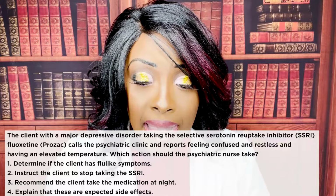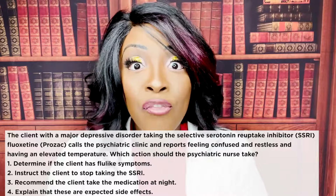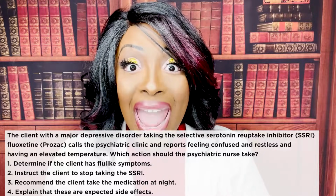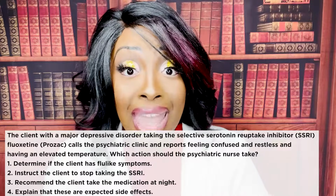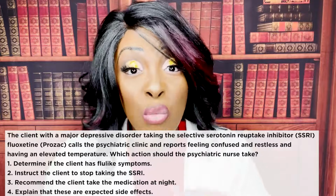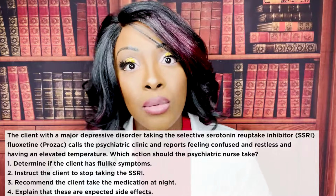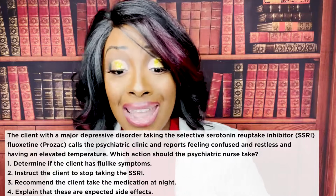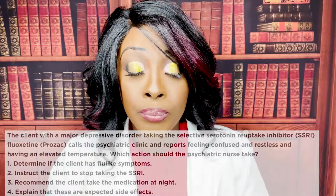Or 4, explain that these are expected side effects. No, they are not. Matter of fact, they're the opposite. Those are adverse effects. What are adverse effects? Side effects that may happen, but we do not want to happen. Then we tell the patient, if this happens, to notify us immediately, because we have some type of intervention that we have to do. In this situation, stop taking that medication and come see the doctor right away.